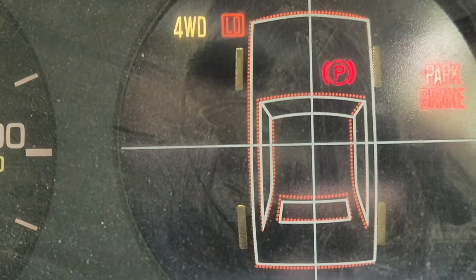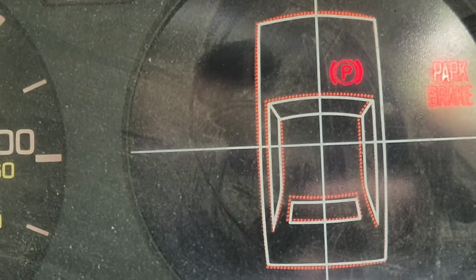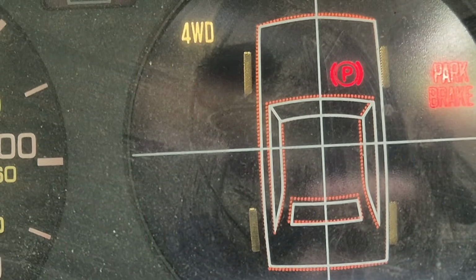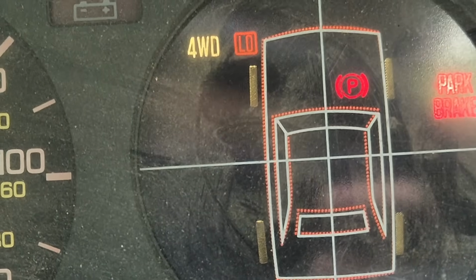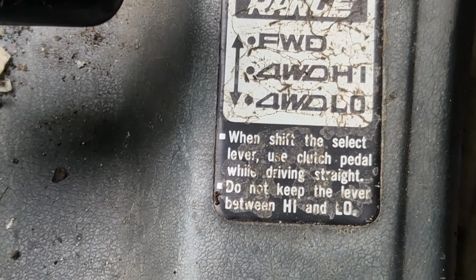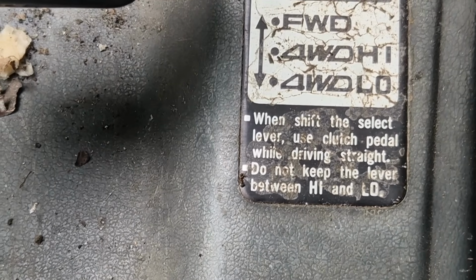Oh, I didn't notice that. Look, when I go out of 4-wheel drive, it loses the wheels on the car. You put it in 4-wheel drive. Oh, that is neat. Oh, I like that. When shifting the select lever, use the clutch pedal while driving straight. Do not keep the lever between high and low. Oh, there we are.